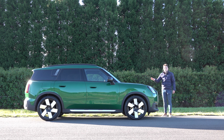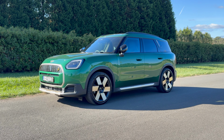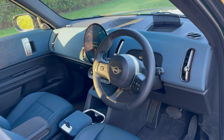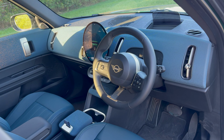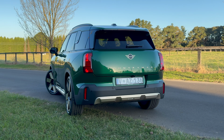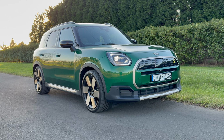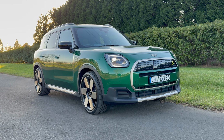So my final verdict on the Mini Countryman SE. Well, if I had the choice between choosing this electrified version over the petrol, I'd just stick with internal combustion because I think the Mini Countryman is a fantastic car if you want a 5-seater premium SUV that feels bespoke, that is configurable when it comes to options, and is also fun to drive and fun to look at.